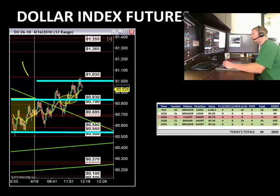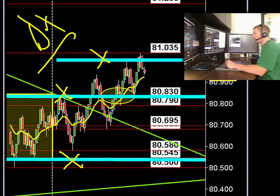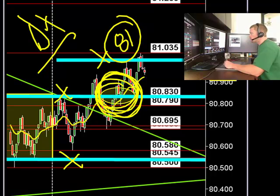You can see here, this is the DX 610 contract. You'll notice these blue lines. Blue lines are double tops and double bottoms that we marked up previously. You've got the 81 level here, as you can see, at the highs. Now you'll notice there's a circle in the middle here. This is at 11 o'clock when we saw that news breakout.